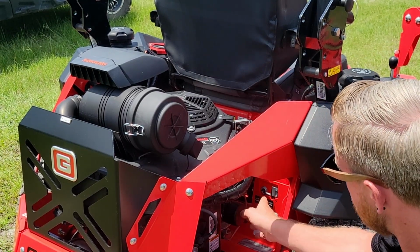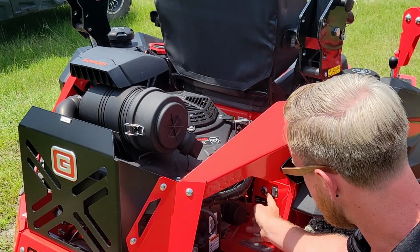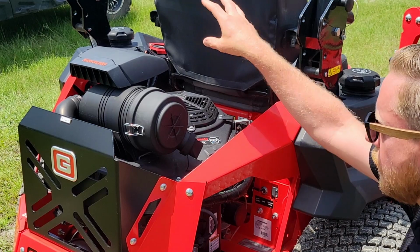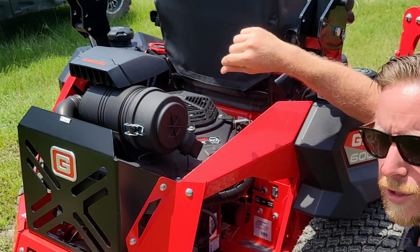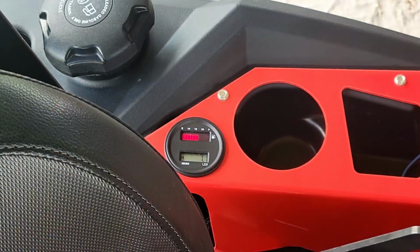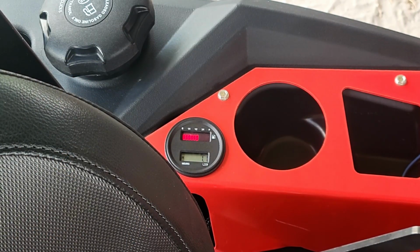But you can also switch between either tank with this handy switch right here, which is one of the things I like the most about this as well. There's a fuel gauge here on the left side of the mower. And depending on which tank you're switched to, that gauge will actually show you the level of fuel in whichever tank you have your selector switch on.